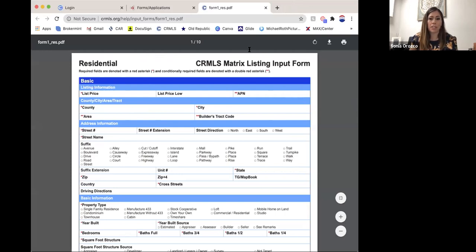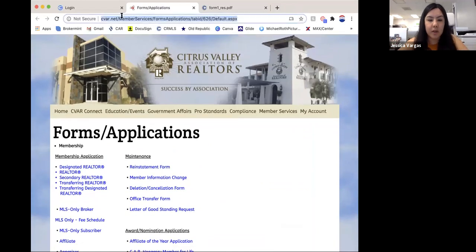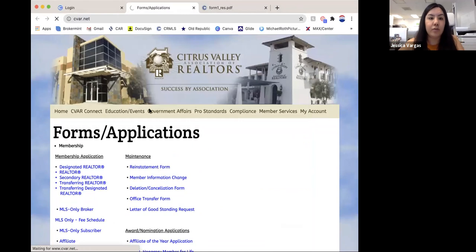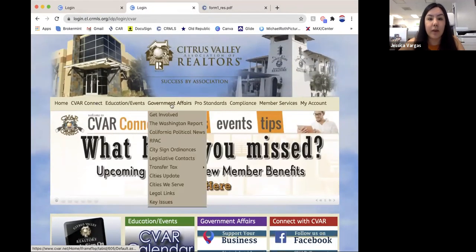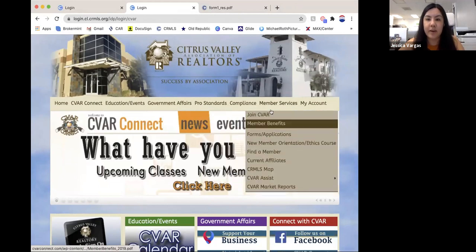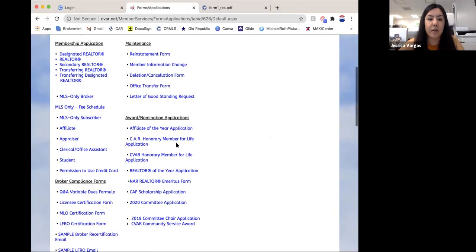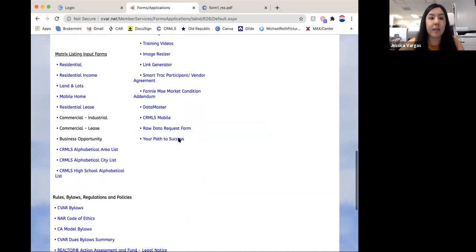Yeah, that's the CRMLS. I wanted to share the listing form that she was talking about. I did find it on CVAR, and it's right on their website. You don't need to log in or do anything. It's right under member services, and then forms and applications. You scroll down, and then they have different input forms.